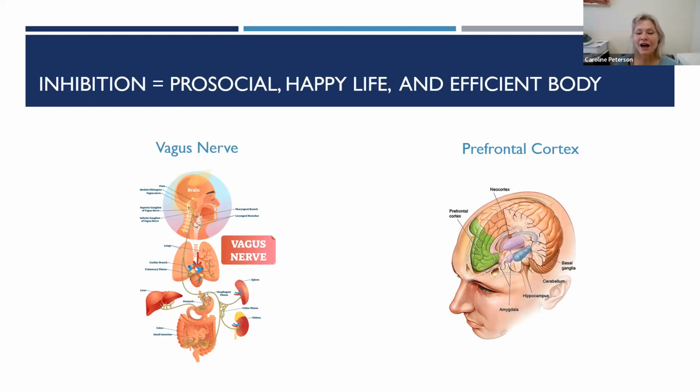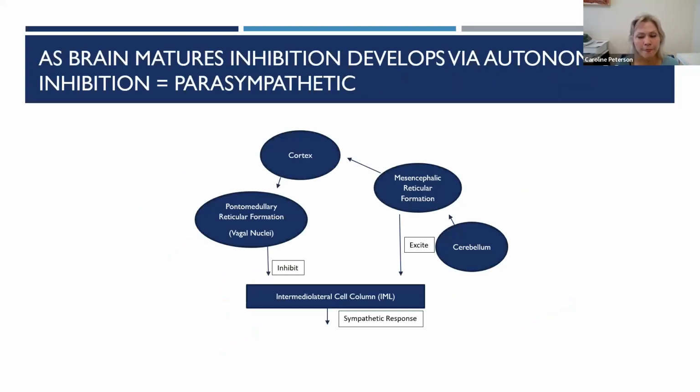We need to have these systems mature and working well in order to be pro-social, to be happy, and to be efficient in our bodies. This is the good life. The good life is the life of inhibition. When we don't have those inhibitory systems working, we're going to have problems with people. We're not going to feel good in our bodies. We're going to be kind of deranged. That's not what we want. So how does this happen?